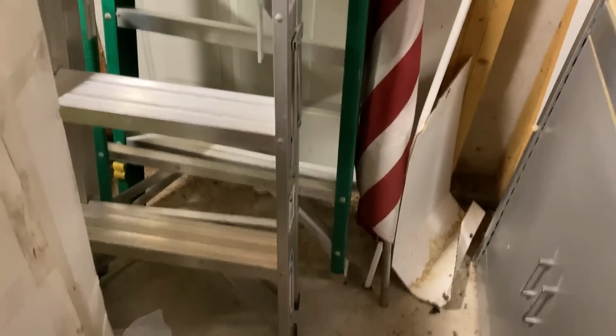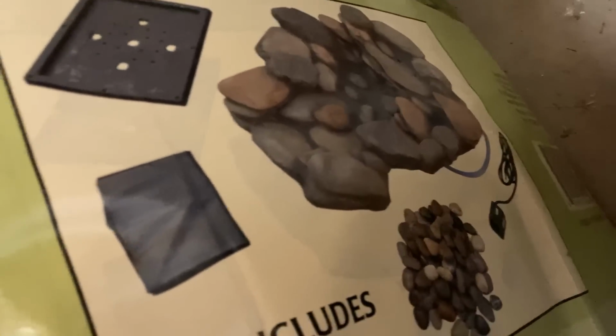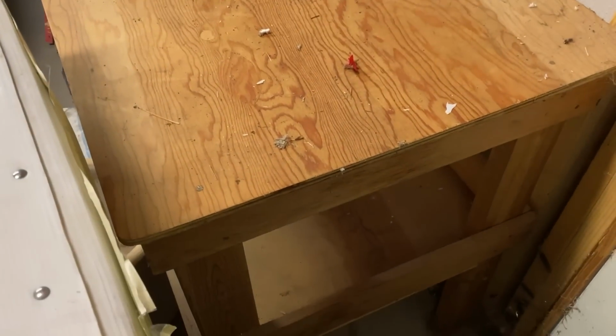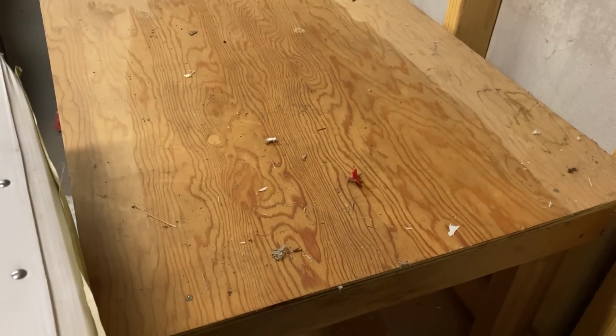Let's see. So ladders I'm going to be keeping. And I found this. Can't really see it. It is a water fountain pond kit. I think she was gonna put that in the front yard and never got to it. And this was the workbench table that she bought at the estate sale with all the miniature making tools. It's a pretty nice table. I'm not sure if I'm gonna keep that or not. I don't really have any use for it, but it's a nice table.